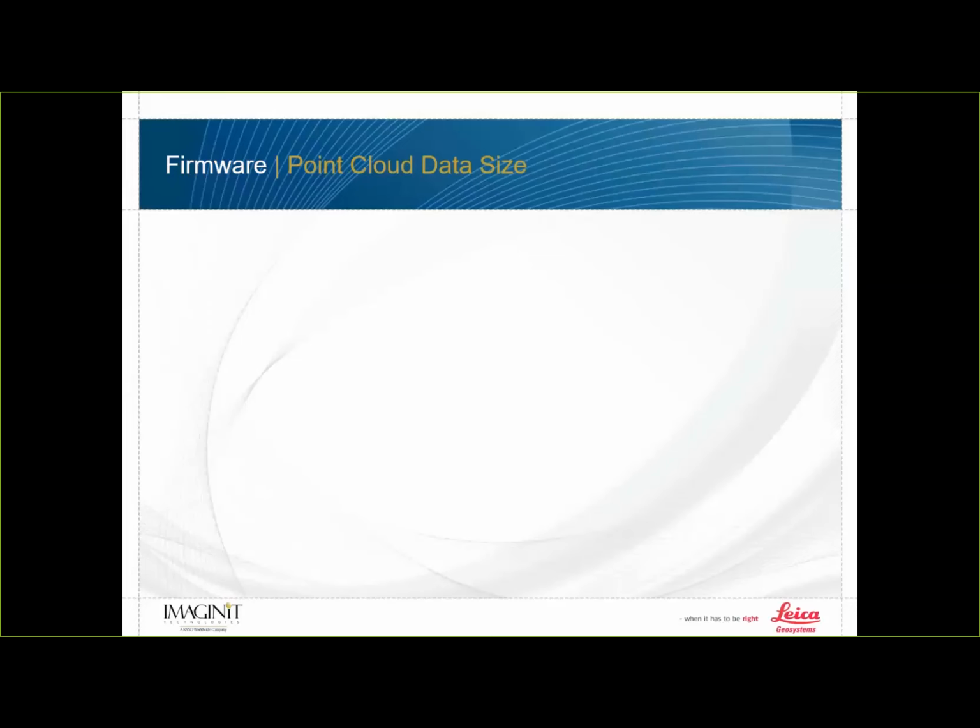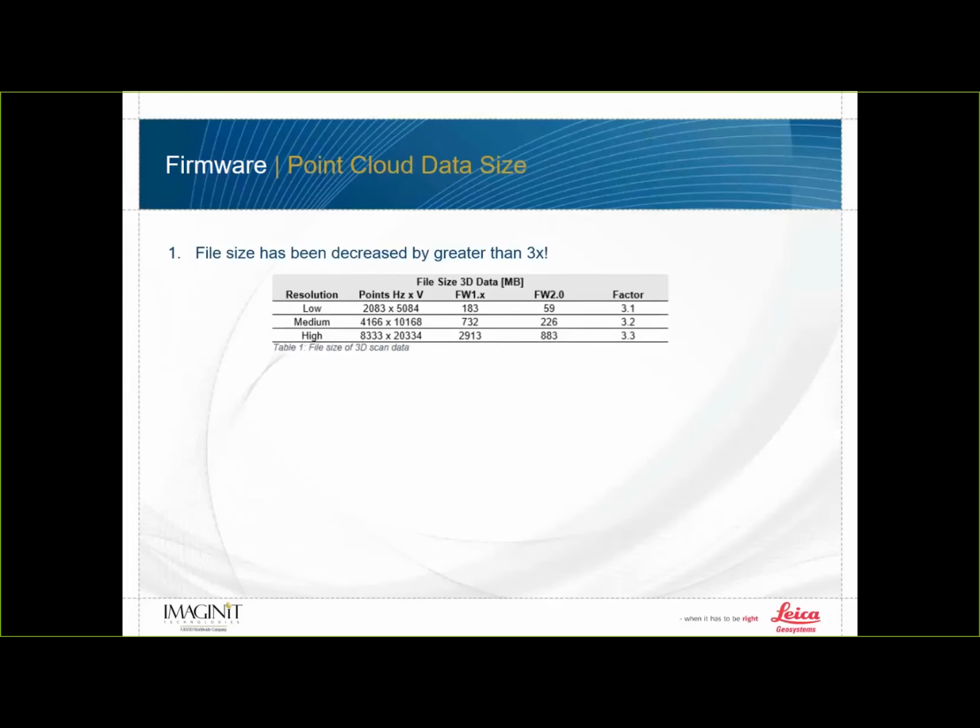Now, we have to remember that we are collecting millions, in some cases billions, worth of points. But I think Leica did a pretty fantastic job in checking out the firmware. The file size has been decreased by greater than 3 times what it originally was on the RTC 360. You can see here in this graphic the low, medium, and high resolutions, and from firmware version 1 to firmware version 2, we're getting a factor of greater than 3 times smaller.